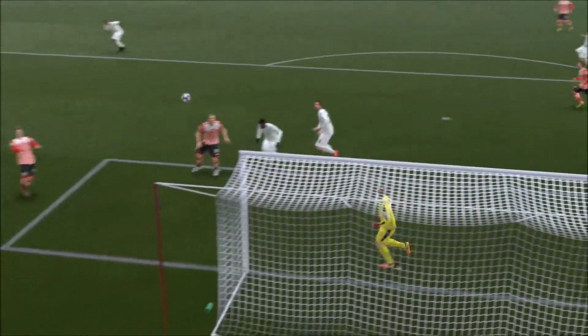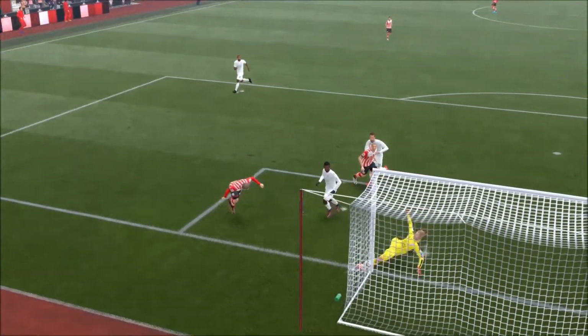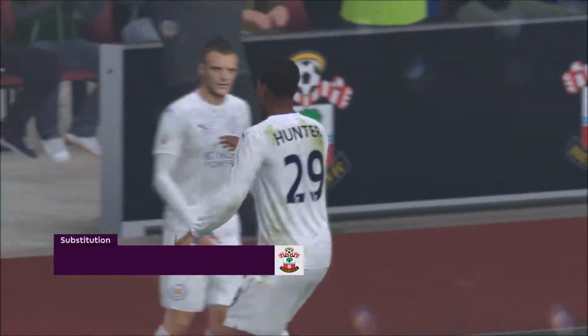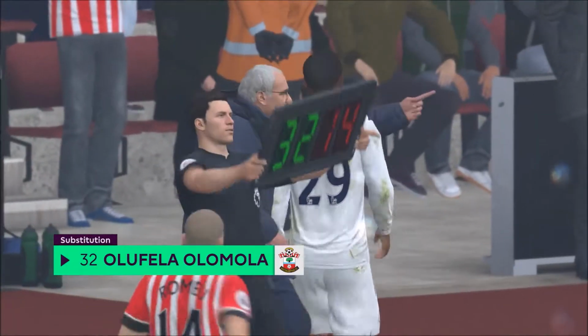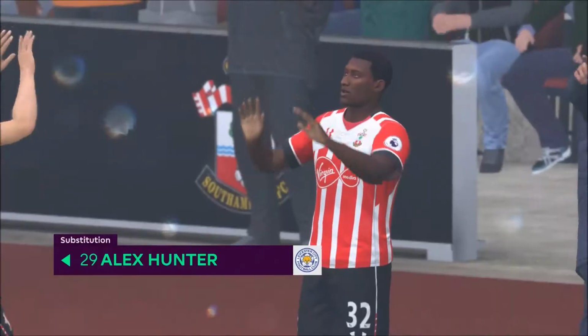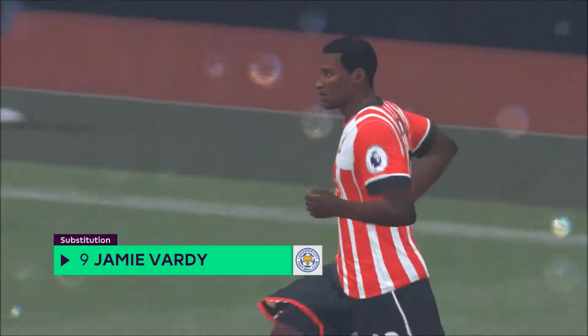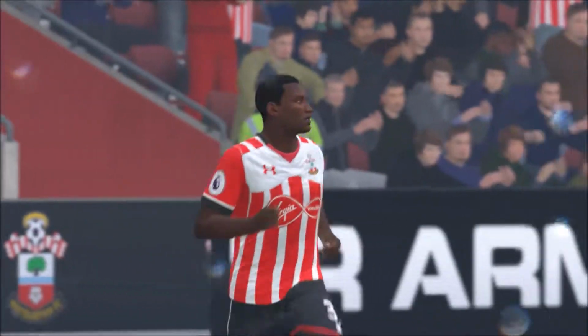Well, I don't know whether nerves got the better of him because he was aware of how important it was to score there. It was a bold move. Extra attacker on. And it's good to see as they try to go on and win this game. Well, I think we all like to see that. So often these days, it's just the lone striker. But with two up top, you give yourself an extra chance.